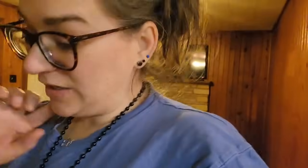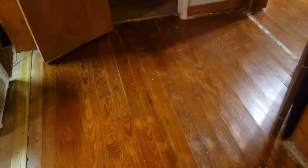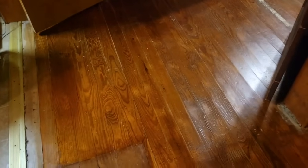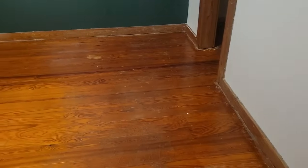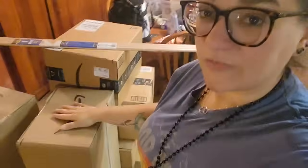A vast improvement. There was tons of paint in this hallway. Here's what this looks like now. Much improved. And then Riley's room did not really have a threshold. And his room looks much better, except those baseboards. Then on top of all the stuff that started coming in from Amazon, there's about 3 times this much stuff coming in a few days. So I'm not even sure what all that stuff is. I'm going to open it and look at it tonight.